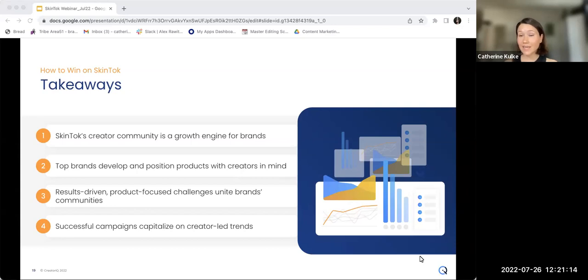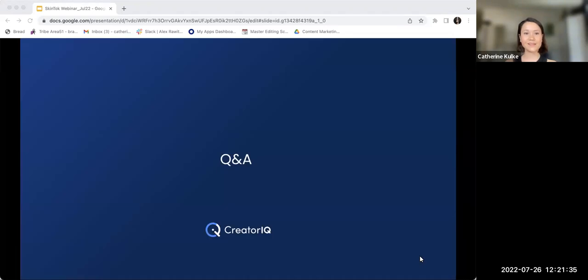Third, when it comes to campaigns, results-driven and product-centric challenges are one of the most effective ways for brands to unite their fan bases. And then fourth, the most successful campaigns on SkinTalk are those that capitalize on organic trends.